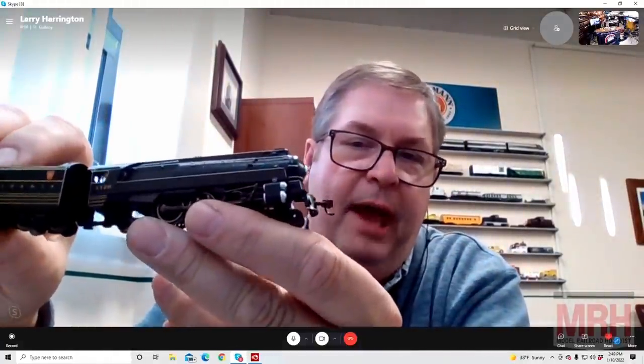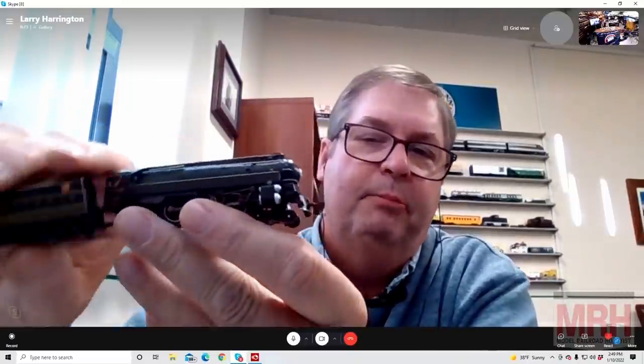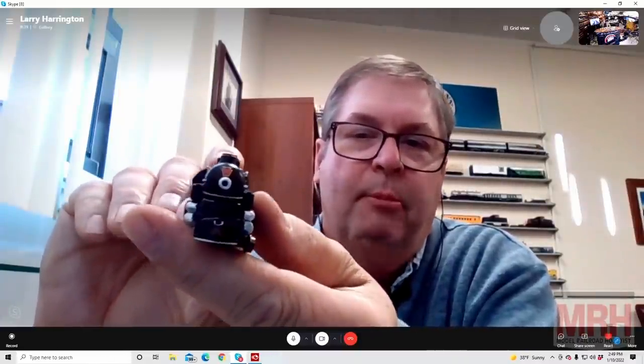Now, this will have the Economy soundtrack sound package in it. You notice we have an operating coupler on the front. Some people want that for double-heading and also running the locomotive in reverse. But for a streamlined look, we've added a small dummy snap-in that we can replace the coupler with. So this is what the locomotive normally looks like when it's in a consist with passenger cars.